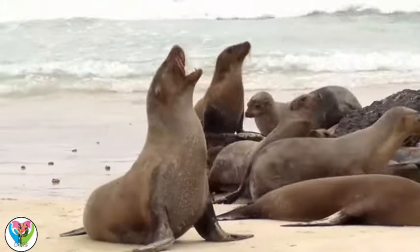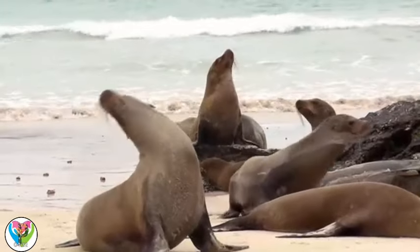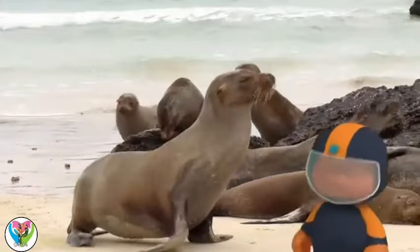Sea lions often gather together in groups of more than 1,000 on land.